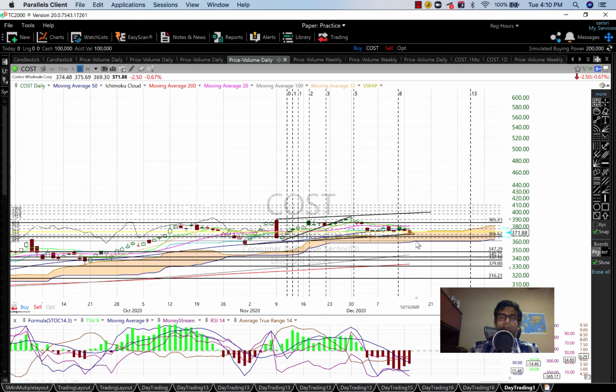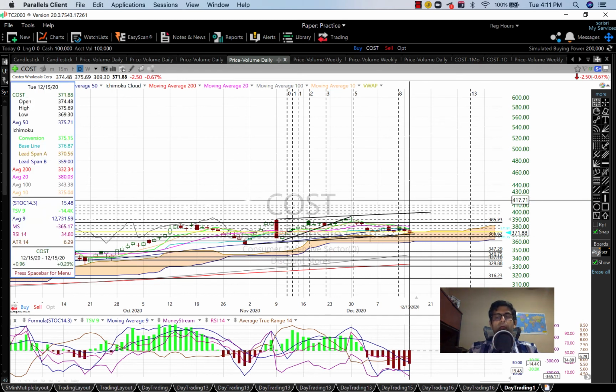So what I did is I went ahead and bought a 365 to 370 put credit spread to nullify my losses. I'm pretty confident that it will stay above 370. So that was my bet. If I lose on my calls, I would make some money on my put credit spreads. So that is the power of options, guys. You can definitely make adjustments according to what you see, and then reduce your losses or maximize your gains.